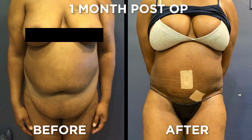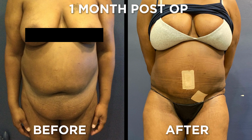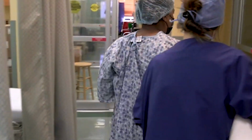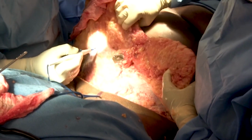Our guest today, Stacy, is a teacher. She just came back for a 1 month post-op and is feeling fabulous. Stacy, talk to me about what made you want to get your procedure. I had a procedure called a panniculectomy, which is the removal of excess skin. The difference between the tummy tuck and a panniculectomy is that with the tummy tuck, they suture your muscles, whereas with the panniculectomy, they just remove excess skin.